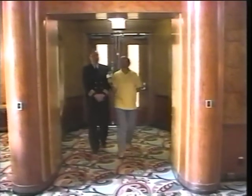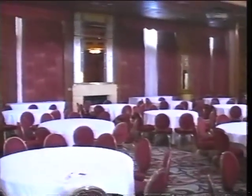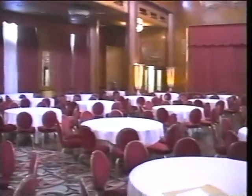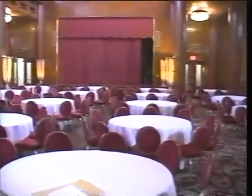Okay, now, Will, where are we going? This is today the Queen's Salon. It was originally the first-class main lounge. This is where first-class passengers would come to spend their days, listening to classical music, reading. Sometimes there'd be a live pianist up on the stage. Late in the afternoon, there'd be a small orchestra.